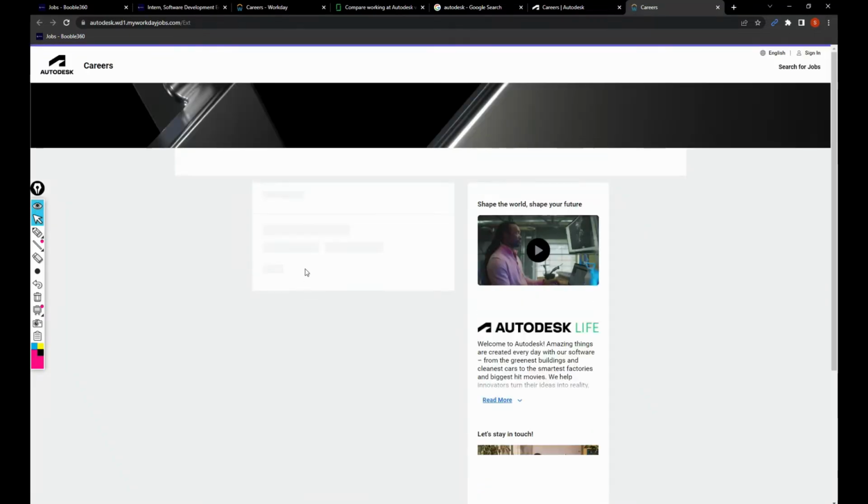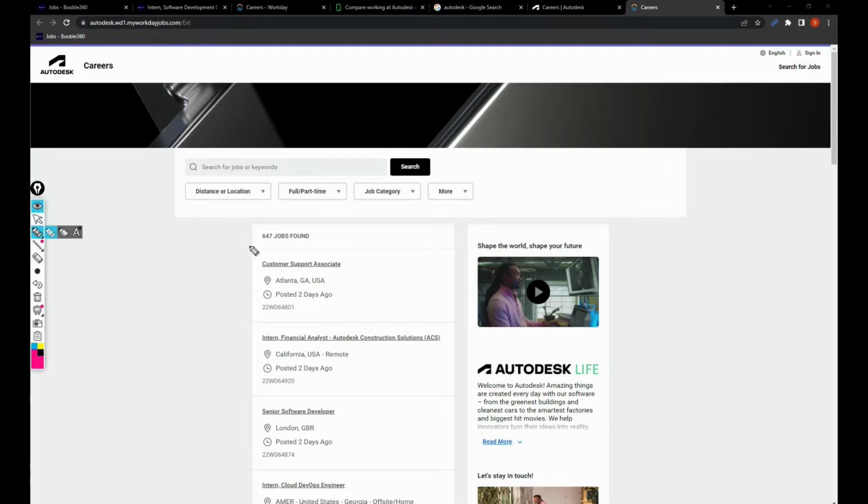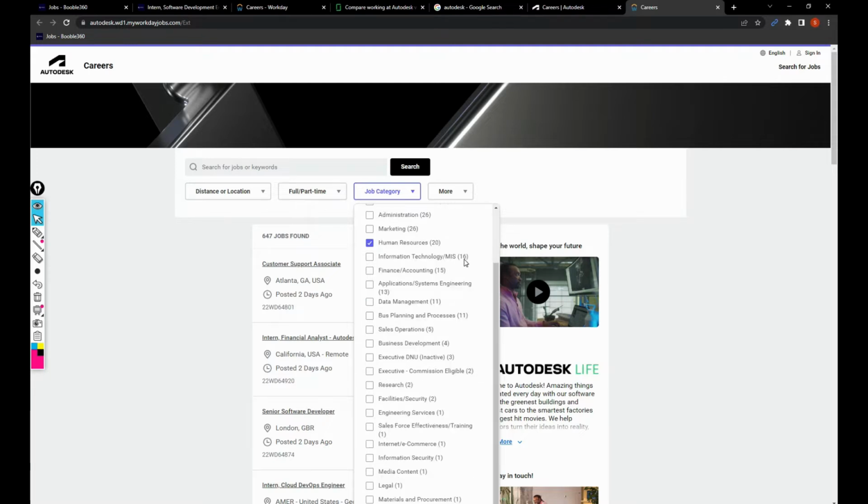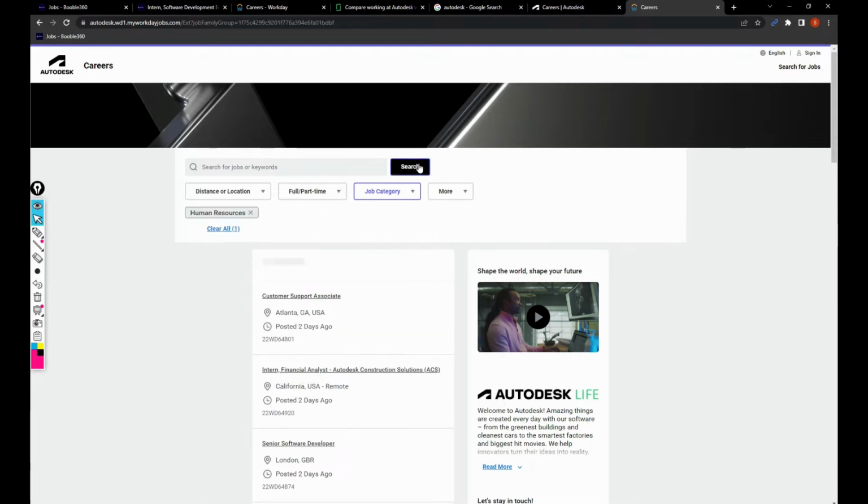Once you have clicked on search all jobs, you will be able to see 647 jobs posted so far by this company, and I think most of them would be active as well. So let's say I want an HR role. I'm going to click on jobs category, select human resource, and click on search.